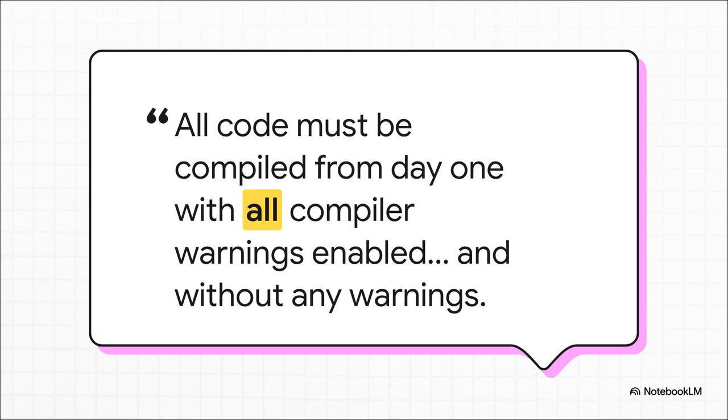Modern compilers are incredibly powerful static analysis tools. They can spot subtle potential bugs that a human being might miss for years. By treating every single warning as a critical error, JPL leverages the compiler as a free, automated, and relentlessly picky code reviewer, which forces a culture of extreme precision.